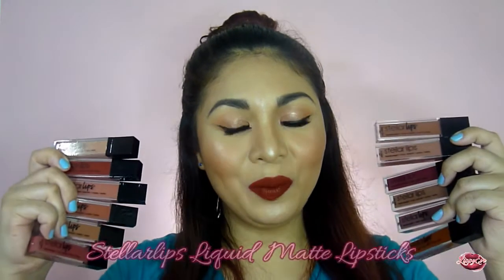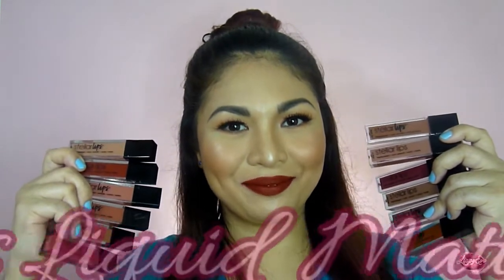What you have seen are the swatches of the Stellarlips Liquid Matte Lipsticks. Ngayon naman, ito yung review part and I'm gonna show you everything about the lipstick itself.